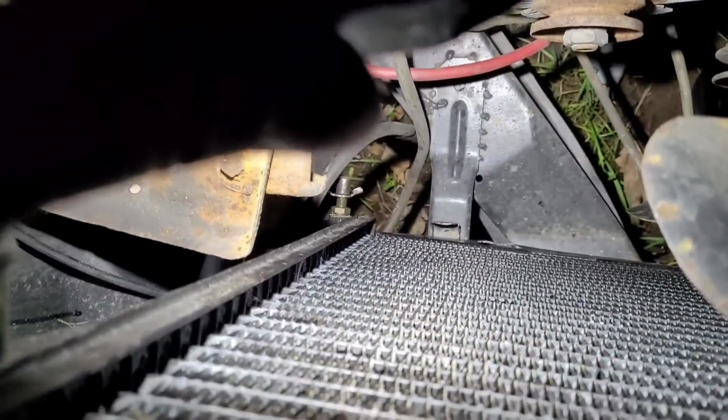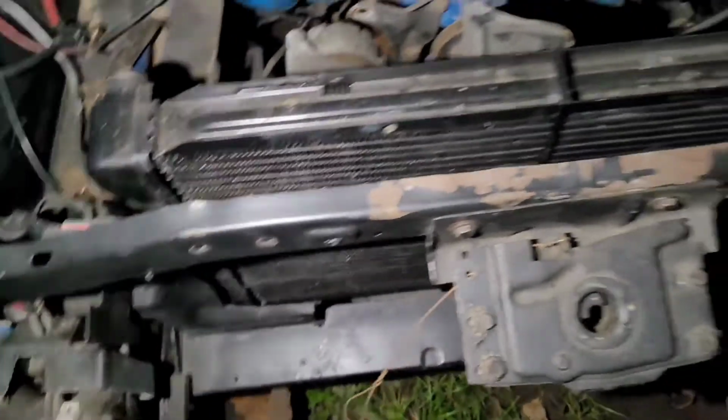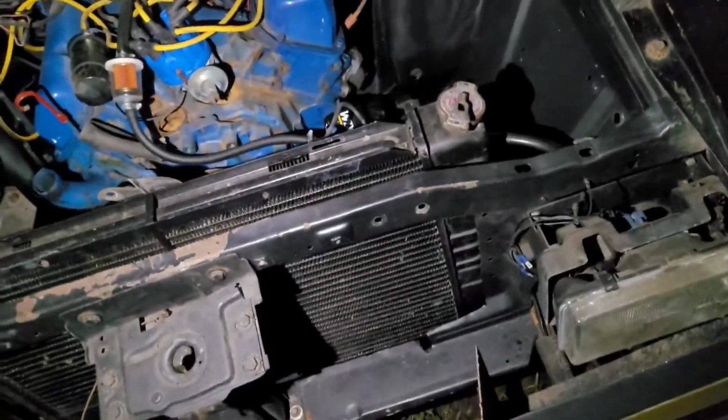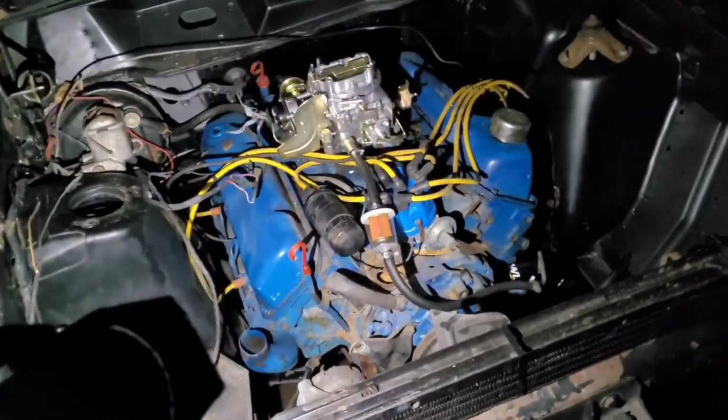I gotta do something with these brackets. Probably gonna scoot them over. Make a bracket between the original mount. See that little hole right there? To the core support. But honestly, temporarily for now, probably just gonna zip tie it in because it's my car and I want to hear it run and idle and warm up, and I don't even know if this motor's good. You know what I mean?